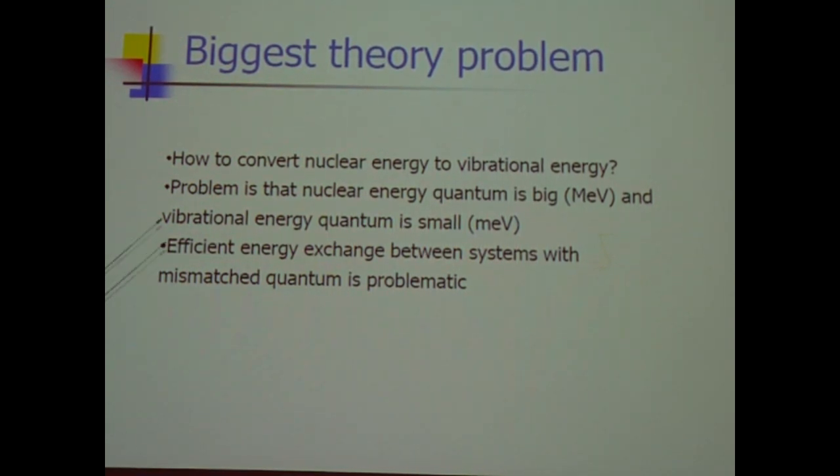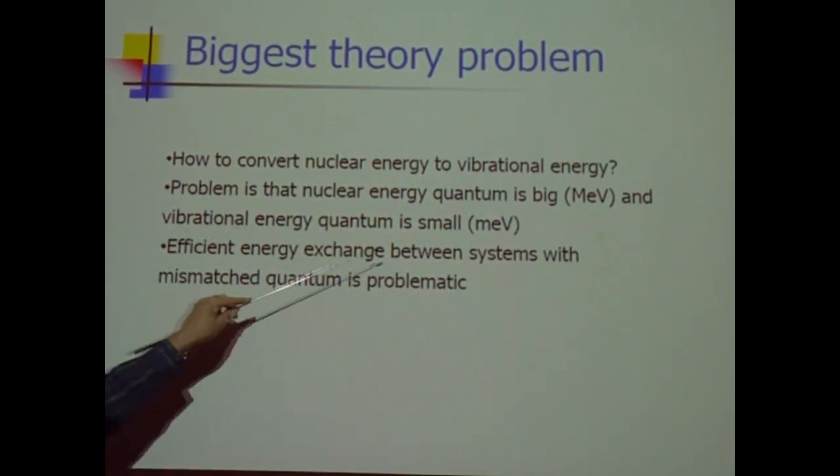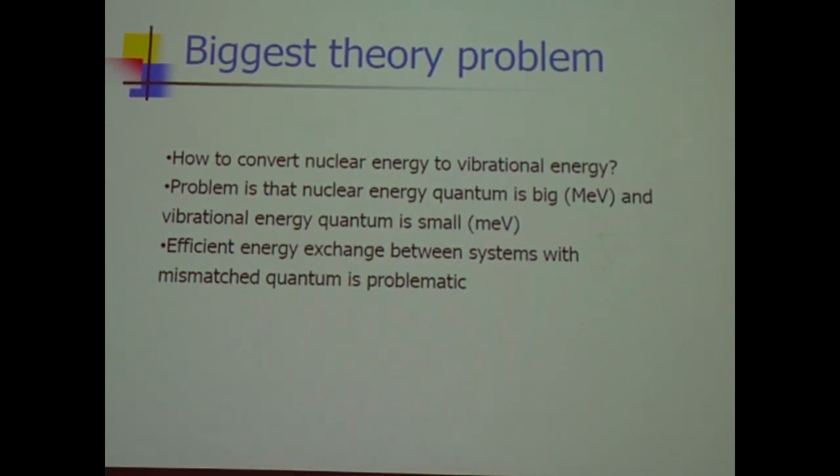The question is how do you get a big MeV nuclear quantum and turn it into lots of small milli-eV vibrational quanta? If the interpretation that's being put forth of the experiment is right, there's some way to have efficient energy exchange between quantum systems with mismatched characteristic energies. So in my view, that's the theory problem standing in front of us. If you want to make a theory for excess heat in Fleischmann-Pons, this is the problem you've got to solve. And until you solve this problem, you're wasting your time trying to put together a model for cold fusion.